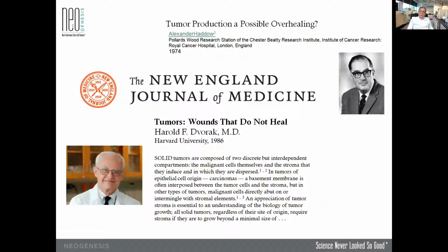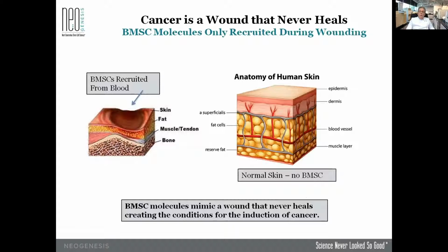As a matter of fact, Dr. Haddow over in England first posed in the 1970s that tumor production is simply overhealing. Crystallized for many of us in the 1980s by Professor Harold Dvorak at Harvard was the idea that tumors are wounds that do not heal. Let's explore that concept. Cancer is a wound that never heals.